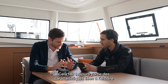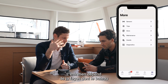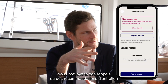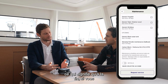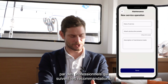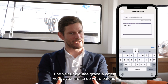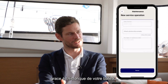Maintenance is still part of the features related to the history of the boat. The maintenance depends on how the boat was manufactured in the first place. We calculate maintenance reminders or recommendations for the boat owners and for the professional who services the boat, which means that if you follow the recommendations and the reminders, and you are really followed by professionals who follow them, then when you want to resell the boat, you really have added value to your used boat. You enjoyed your boat, and at the end, you get value out of the history of your boat.